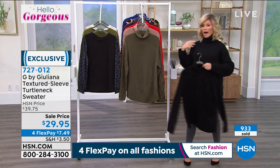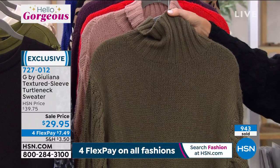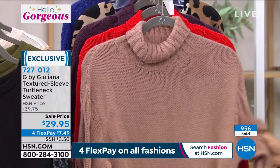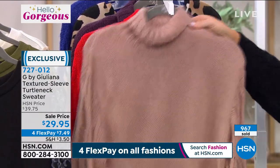So here's what we've got. I'm wearing this in the black. We also put for you in that beautiful olive. Again, it's that deep, rich olive. I love olive back with gray. I love the dusky rose, or what we're calling this one, no, blush, sorry. I love this blush shade back with gray. Beautiful look on that. And this almost has like a gray undertone to it.